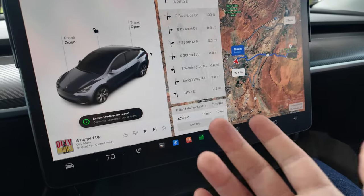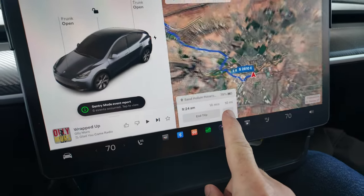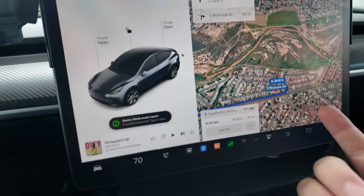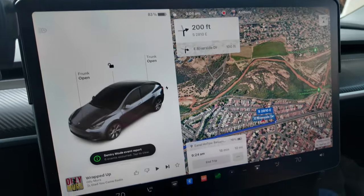And as a point of reference, the distance that we've been driving to Sand Hollow is only 10 miles, so a 20 miles round trip. But yesterday we did a bunch of extra driving going over into St. George and up to Dixie Rock, etc. So we drove more than we did the day before prior. But in any case, we're 83%. We'll see what it is when we get to Sand Hollow.